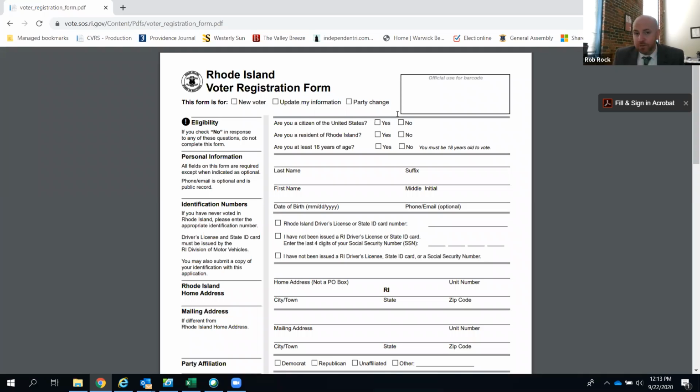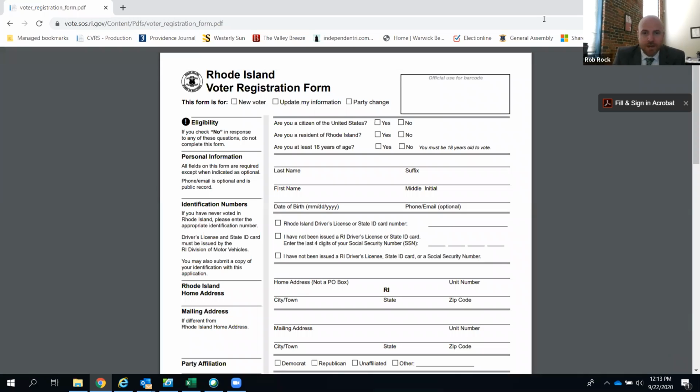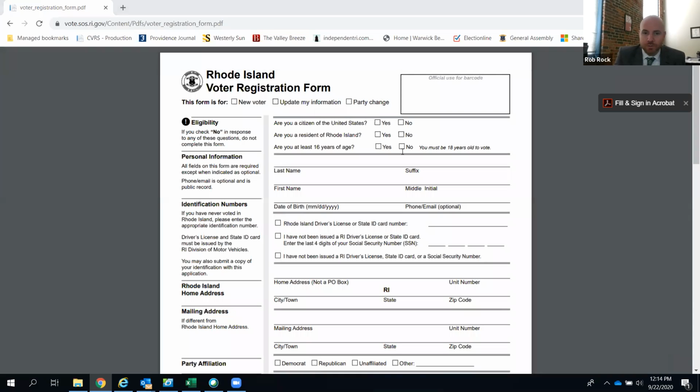It's kind of odd that you can't vote until you're 18, but you can register to vote at 16. And the point is to get younger folks into the system, so that they have the ability to get a letter from their town saying, hey, congratulations, you're pre-registered. You can't vote yet, but you're on the list. And once you turn 18, you'll be able to vote. So if anyone answers no to any of those, they should not continue filling out the form because they're not eligible to do so.